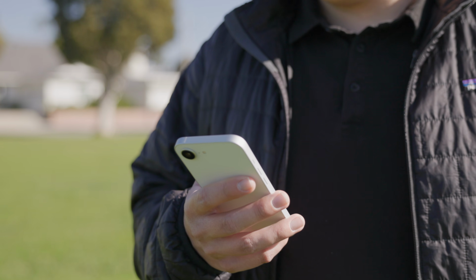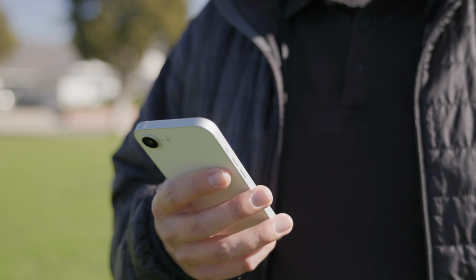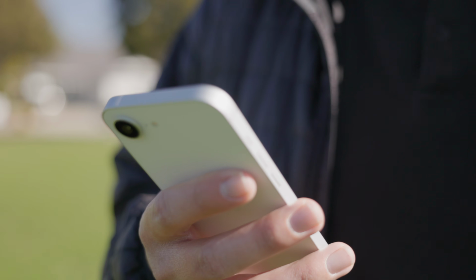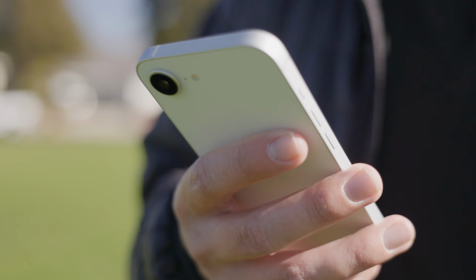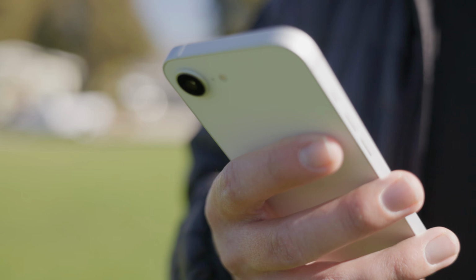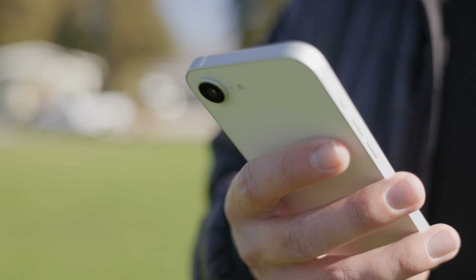As far as the performance goes, we are dealing with a very high performance chip here from Apple. It is slightly binned. So what that means is it's not getting the exact same performance as the iPhone 16 that came out around the same time. But to be honest, it's more than good enough.